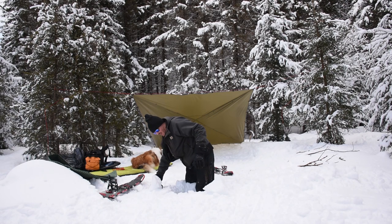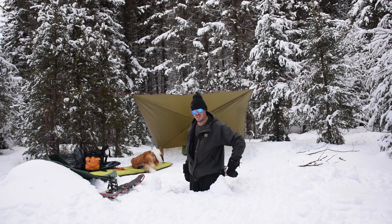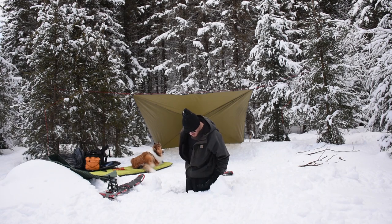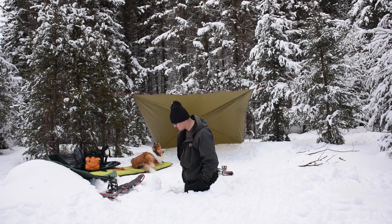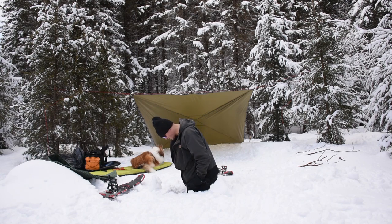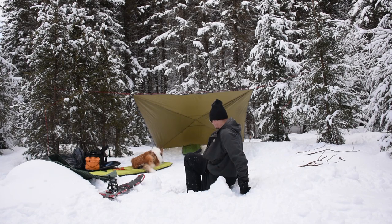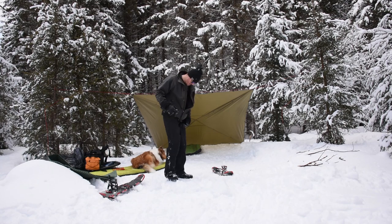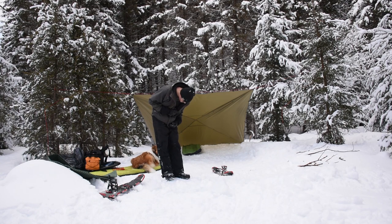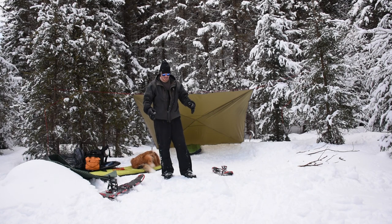So the snow, I'm on ground. So it goes up to here, right at the edge of my balls. Okay. Let's see how. So that's about, still got 3 feet of snow. Oh boy, okay, so we've got a tiny little hole.